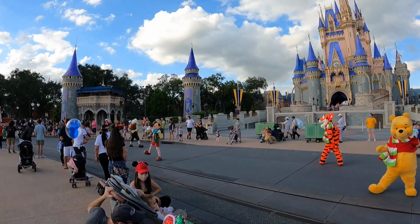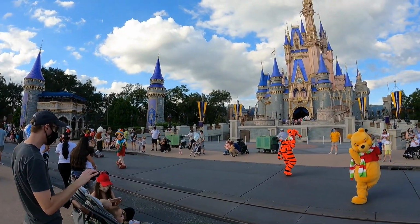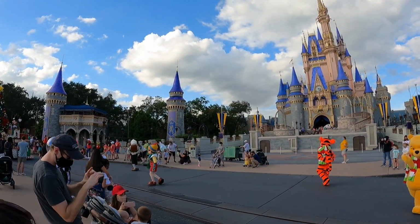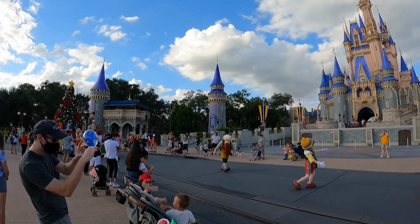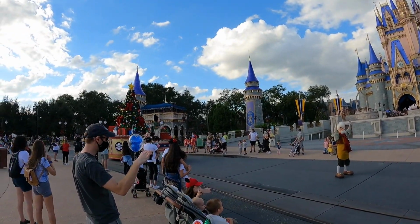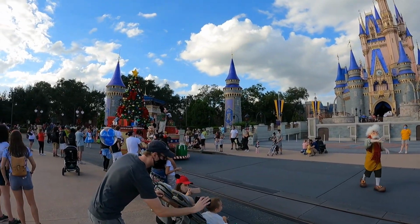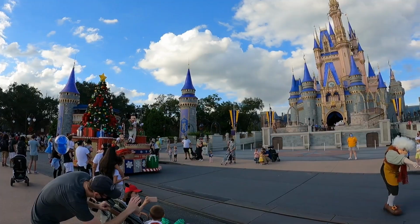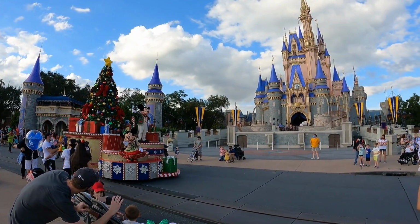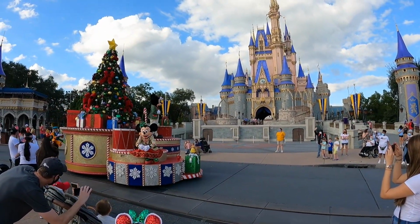It's a Pinocchio. And Geppetto. And I see Mickey and Minnie coming. And everybody's having a great time. This is pretty neat right here in front of the castle, too. That's what makes the holidays so swell. Oh, Mickey and Minnie.